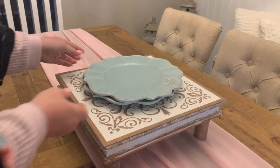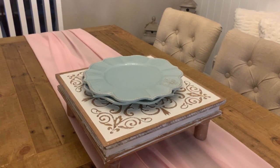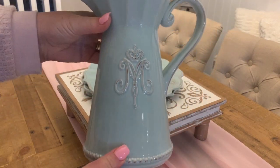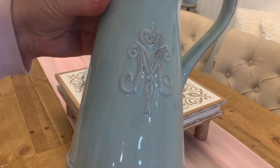I placed these beautiful baby blue plates and this beautiful vase from Bed Bath and Table. I always have these ones out, guys, and I think they make a perfect touch.